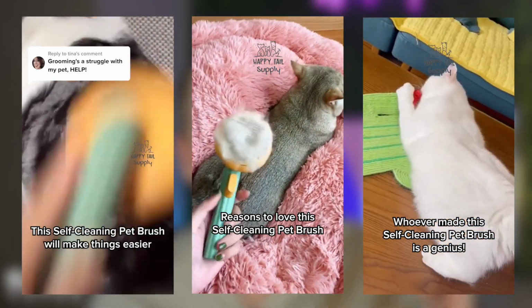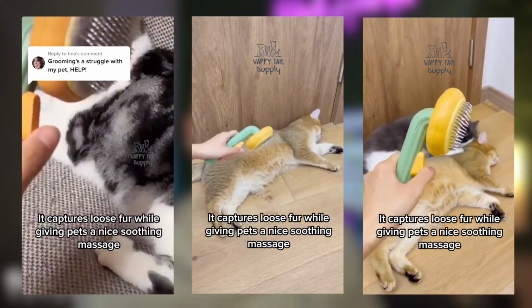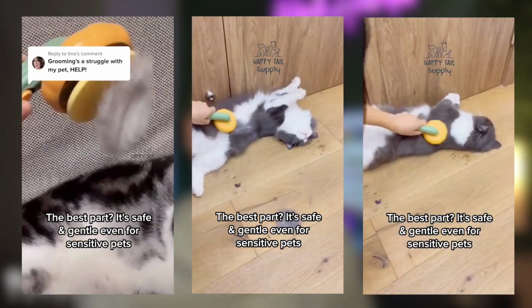Reasons to love this self-cleaning pet brush. It captures loose fur while giving pets a nice soothing massage. All that fur comes out with the press of a button. The best part, it's safe and gentle even for sensitive pets.